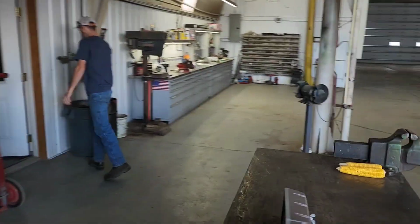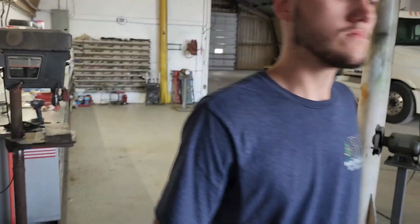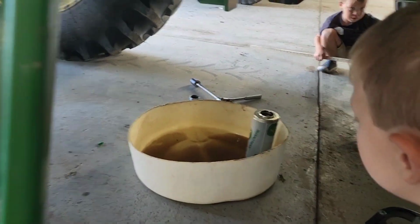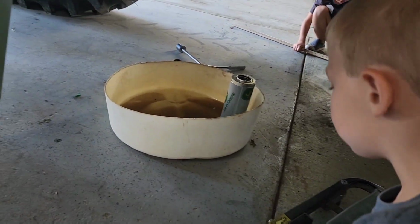All right, well, we made it back. Brock, why don't you go up and see if you can find filters. There should be transmission and hydraulic filter for the 7520. We'll get those changed. Brock got our transmission filter off there. It looks fine. Fancy John Deere filter there, but we'll change it.